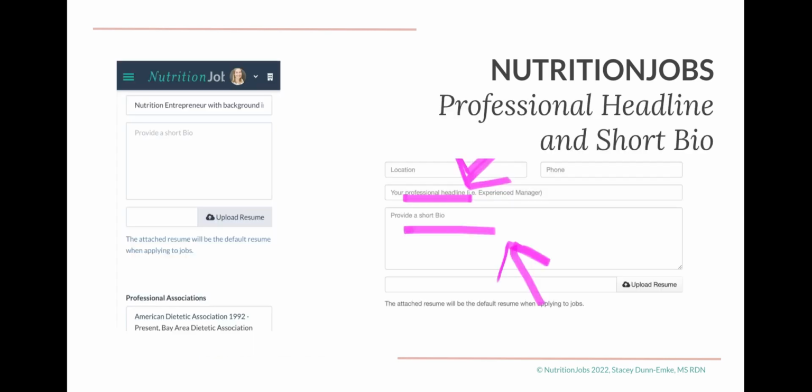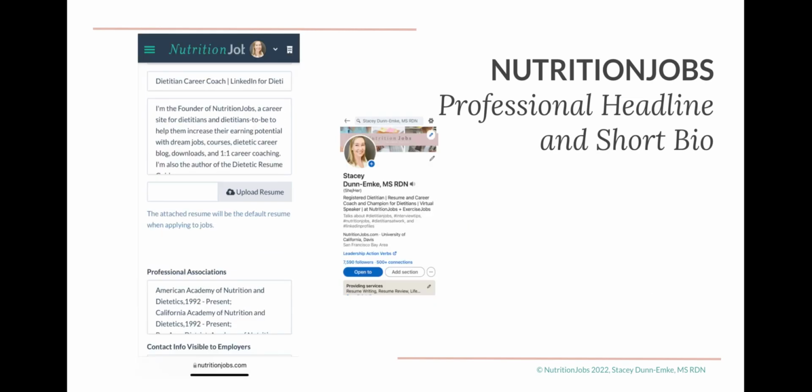The most important section of your profile then is going to be your headline and your short bio. This is how employers will find you when they're searching for candidates to interview. By adding a little headline and a short bio, you can incorporate your keywords here that employers will be using to find someone like you with your qualifications, your background, your skill set, your experience, and aspirations, or where you see yourself working next. You can refer to your LinkedIn profile for this information.